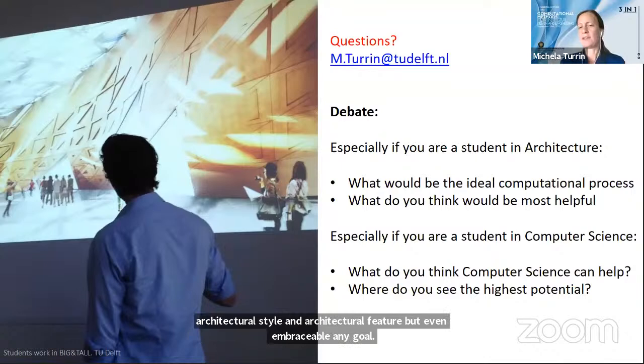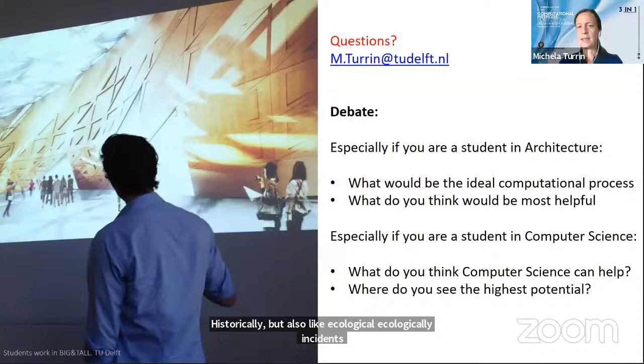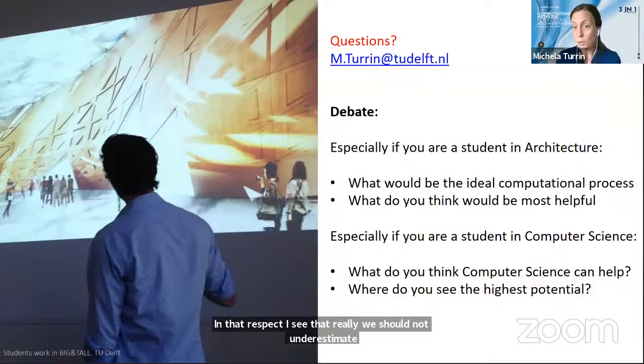They would never complain to us as methods per se if we put the wrong goal on them, right? So the formulation of a certain goal, a certain intention, and therefore driving the entire process to meet that goal, is still up to us at the moment. There is a big responsibility that we have as designers to identify what we think are the right goals, part of the full complexity we were discussing, historically but also ecologically. If we paradoxically put a bad intention as the goal, they would still do the job and provide a solution for a bad option. So we should not underestimate the responsibility that we have, which also comes with the potentials.